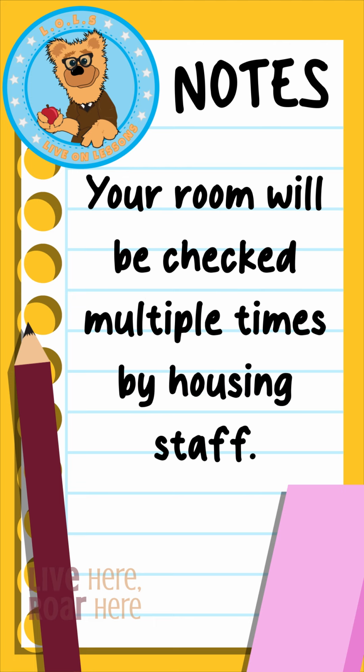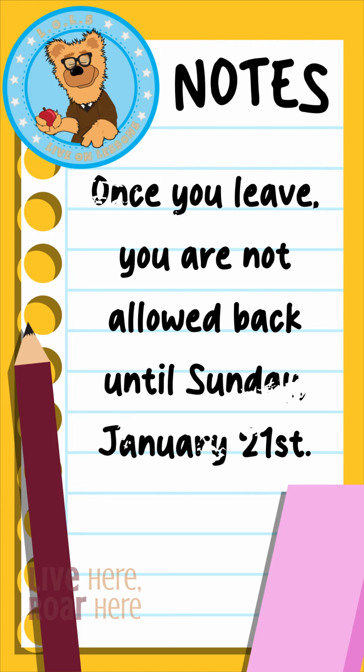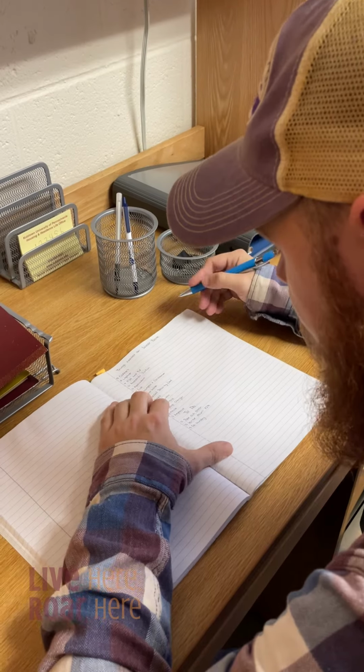Your room will be checked multiple times by housing staff to ensure everything looks right and you have everything you need. But once you check out, you aren't allowed back until the halls reopen on Sunday, January 21st. So make a list and check it twice.